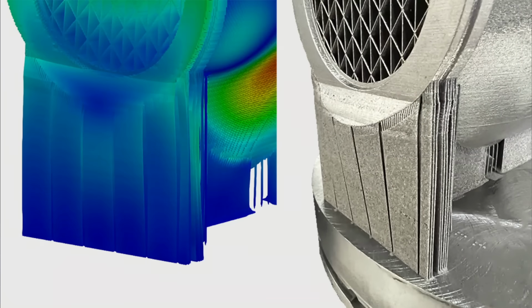But the cool thing was when they came back to us with the simulation, their first question was, hey, we saw this sort of crazy thing going on here, and we're not sure if this is an artifact of the simulation or what's going on. And I was like, hold on, let me grab a picture of the part, and I showed them that. That's kind of where we started. Yeah, we've been friends ever since.